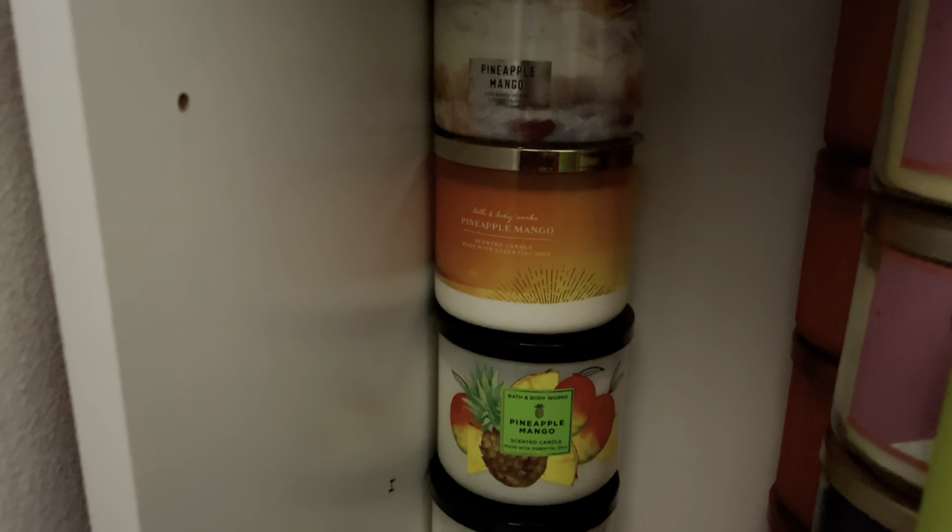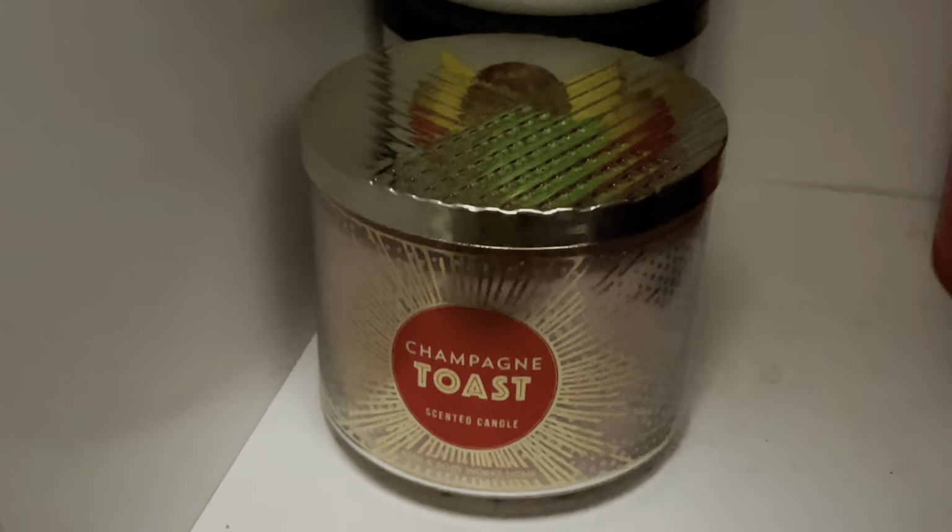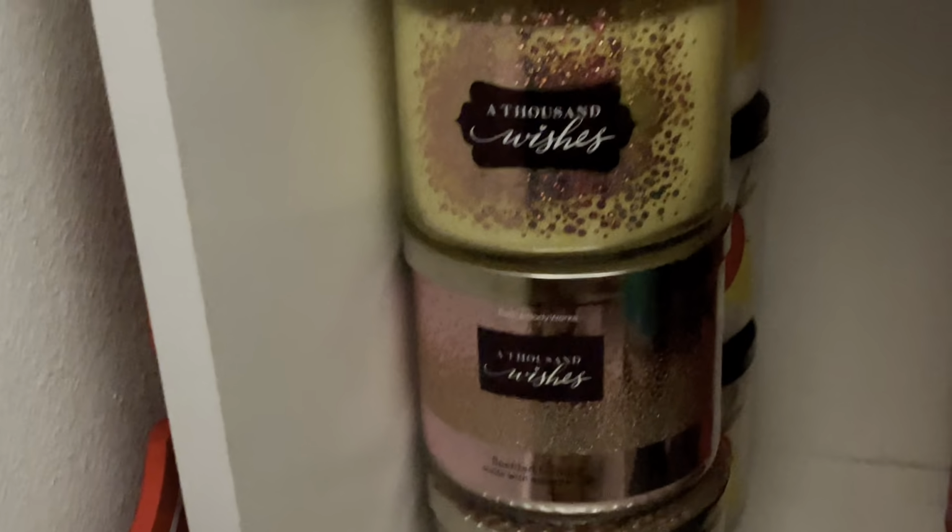So back here, I have one, two, three, four pineapple mangoes, different kinds. Got those two. That one. That one. Then I have a champagne toast. My favorite. One of my favorite. Thousand Wishes. I have one, two, different packaging. I'm sure I have more.